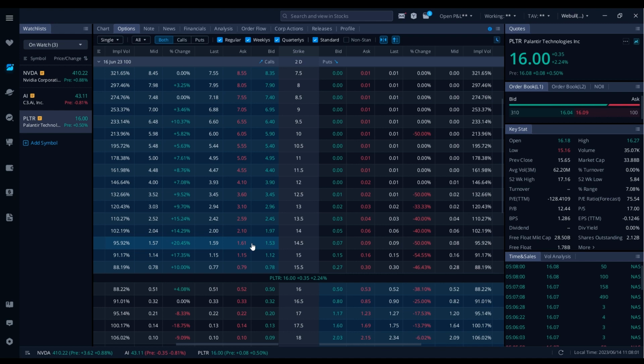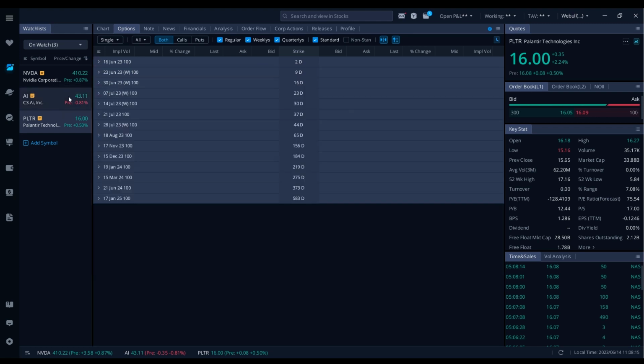It doesn't really matter if the stock goes up or down. You can just sell, and any time when the market is open, you can raise or lower the strike price. You can roll over to a next period. It's that easy.